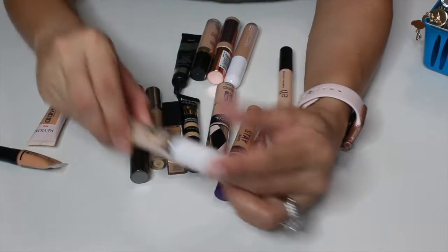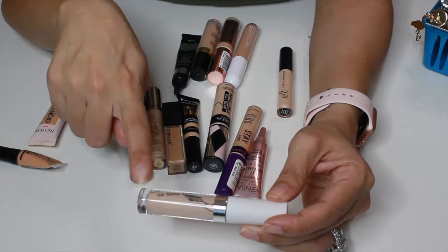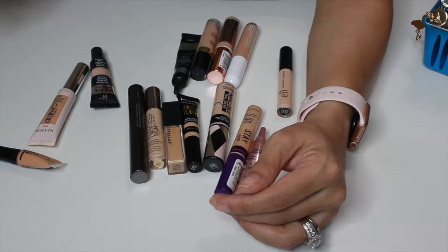I'm definitely gonna go ahead and get rid of this ColourPop one. I do have another one that's brand new, so I'm gonna get rid of my older one. This is the shade Light 16.